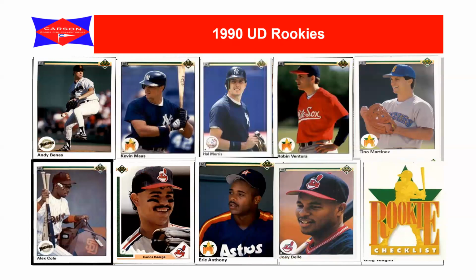Other cards were Andy Bennett's, a card we'll talk about later, that was kind of a one-hit wonder in a sense, Kevin Moss, and also Hal Morris. Robert Ventura had a lot of expectations. Tino Martinez, well known for the Yankees and so forth, an excellent player. Alex Cole, just amazing on the base paths. Carlos Borrega, and Eric Anthony, who was supposed to be the next great home run hitter. Joey Bell, we'll talk about him later when we talk about rookies. Kind of an interesting player, but this was the logo that was on those cards, and they were selling the rookies out of the Upper Deck series for high amounts if one collected all of them together.